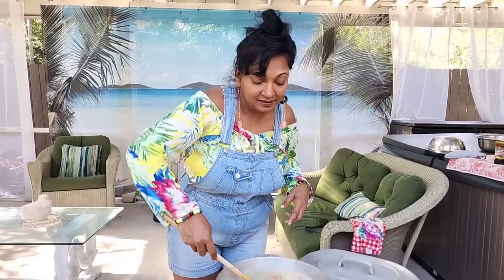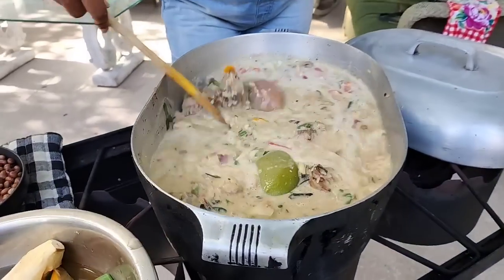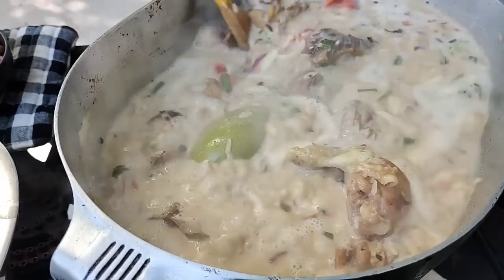Deborah's saying to do exactly what you just did: cut up some mango and freeze it for when the season's not here. Yes, yes. Look, guys, look. So nice that's looking. I see how nice the chicken is, and so look, nice and toasty and cooked, you know.